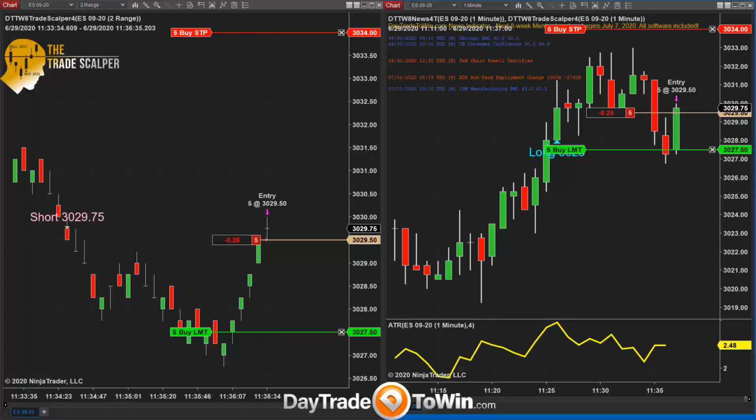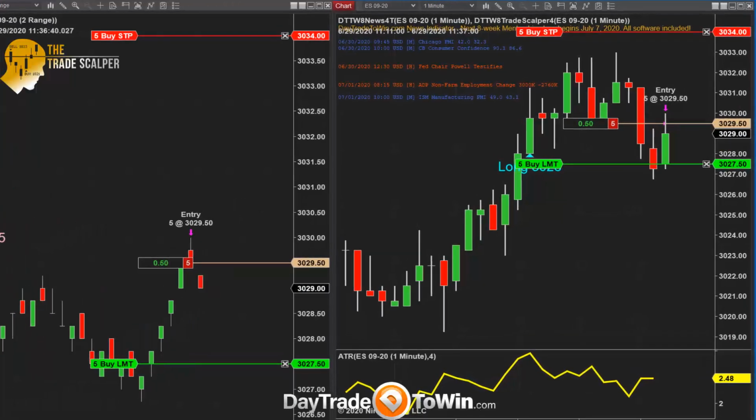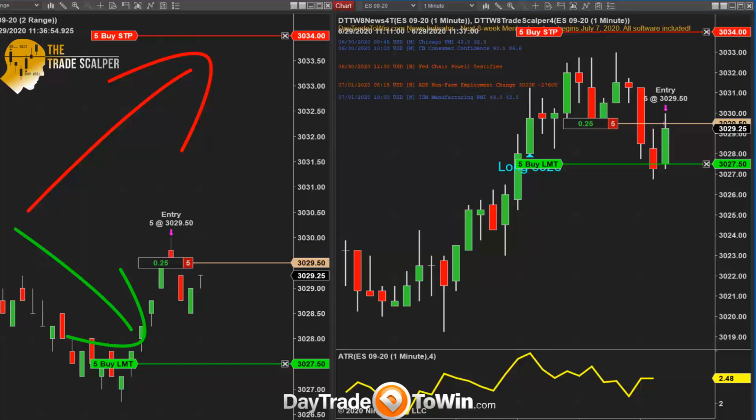So you can see here that the target is automatically placed for me using the ATM strategy. The ATM strategy allows a semi-automatic way to place the stop and the target without you manually having to place them and count how many ticks on your price ladder or on your dome.